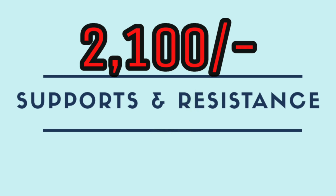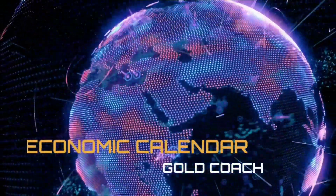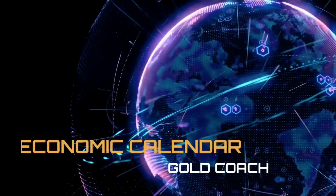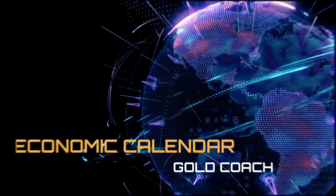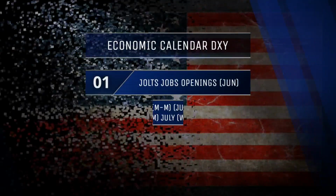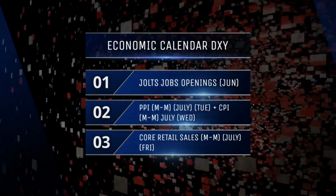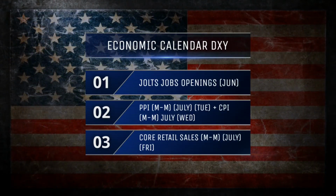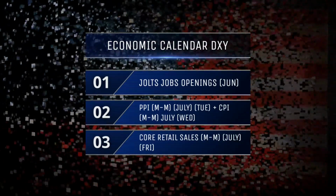We'll move on now to have a look at the economic calendar. On the economic calendar for the coming week from the United States, we are waiting for the following economic releases: the job openings for the month of June on Monday, then the PPI for the month of July on Tuesday, the CPI for the month of July on Wednesday, and the core retail sales for the month of July on Friday. That's all. We'll move on now to the strategy.